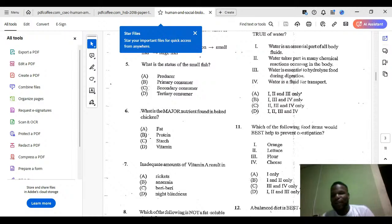Remember rickets. Vitamin D. When you have rickets, it's vitamin D. Rickets are when your bones are fragile. Lack of vitamin D gives you rickets. So if you never knew that, remember it now. Lack of vitamin D gives you rickets.